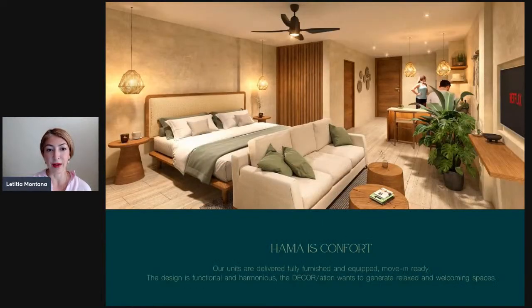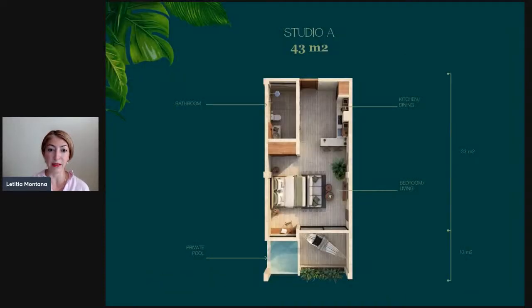It's going to have commercial spaces on the bottom. The small beach town of Mahahual doesn't have a whole lot of businesses, so this is actually going to bring some commercial spaces to the community as well. The units are delivered fully furnished and equipped, move-in ready, with a very functional, natural design, as you can see in these images, my friends. That of course makes life easier for an investor. You don't have to worry about how and where you're going to get furniture. Everything comes, what we call in Spanish, llave en mano, turnkey.